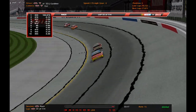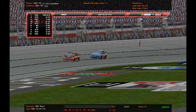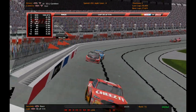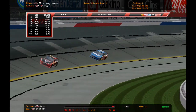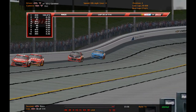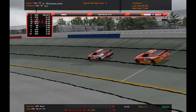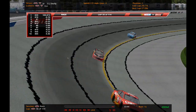Lap 55 of 114. Coming around. Nobody has made any signs of pitting yet. Jones still leads Austin Alves. Alves has not lost any ground, as it looked like maybe some cars were down pit road, unless I am imagining things. Deanna Jones continues to lead.